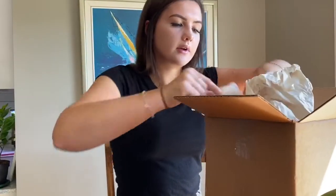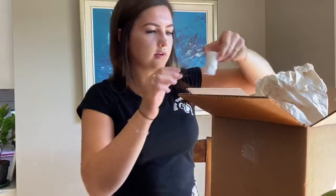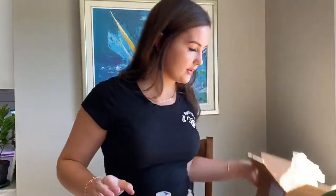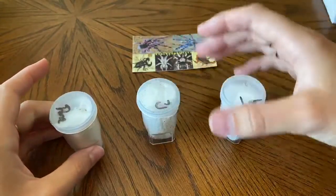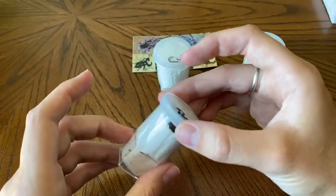So there's three little vials. Here, hopefully everyone's doing okay. Okay, put this right over here. Okay, so now I got the three little vials. Okay, so only one of these slings belongs to me. Each other one belongs to one of my friends.